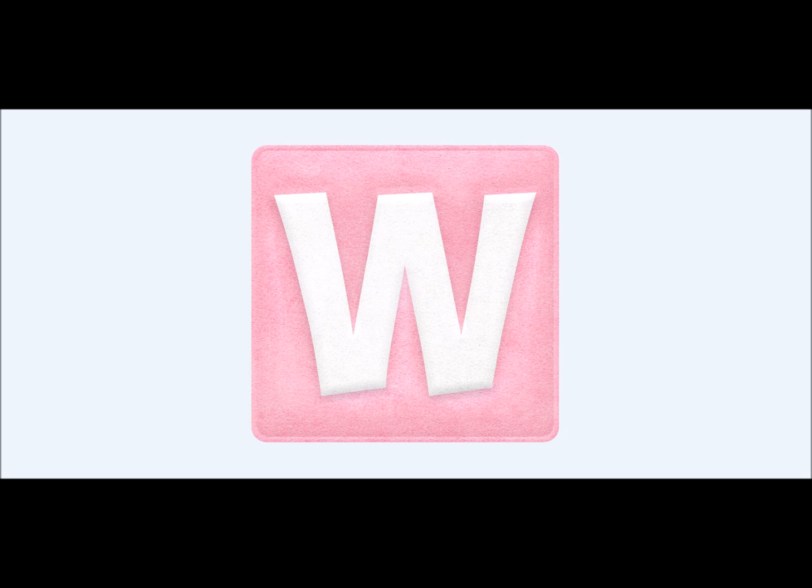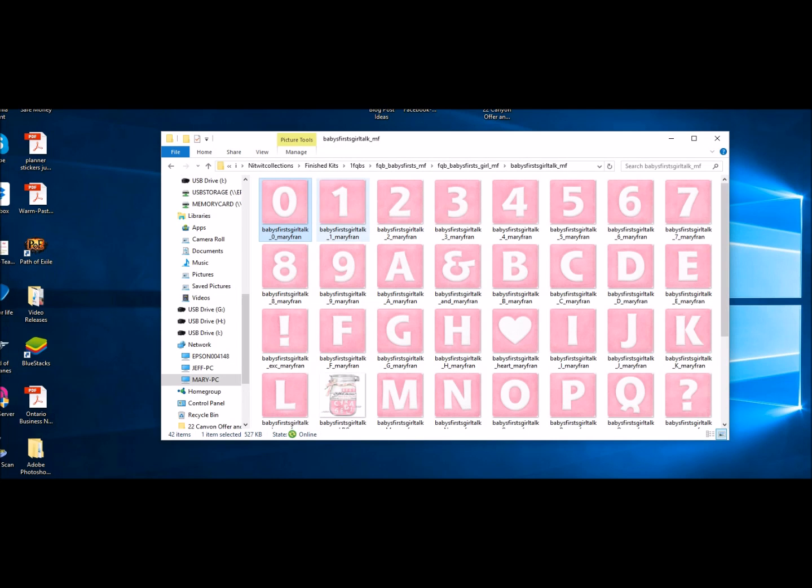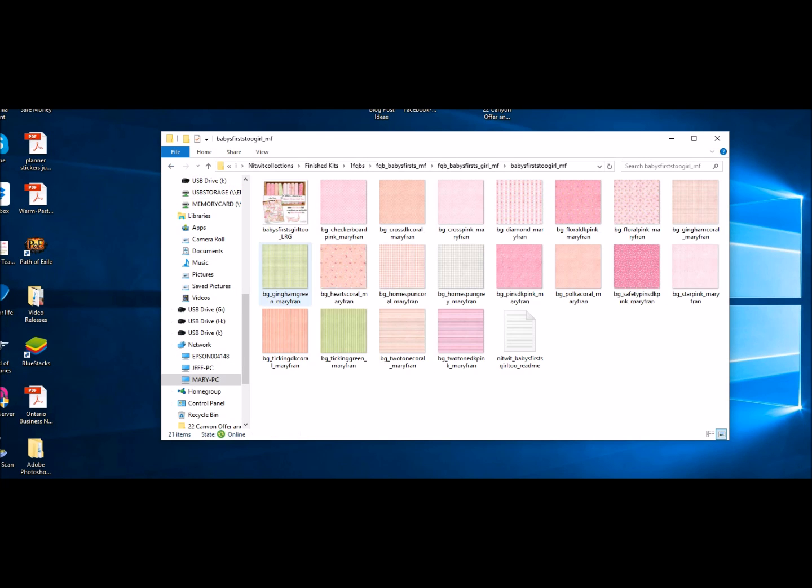So, S, T, U. Maybe you can teach them their alphabet with this. Hey, we'll print them all out, and this is their alphabet cards. And lastly is our Baby's First Girl 2.